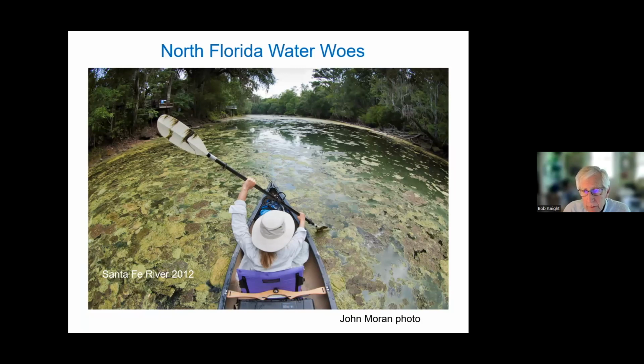The nitrogen levels in the Santa Fe River are still increasing, in spite of the fact that we've had a basin management action plan since 2015 to solve the problem. The nitrogen levels are still increasing, not just at the springs in the Santa Fe River, but the springs throughout North Florida.